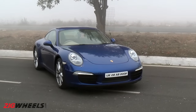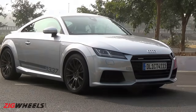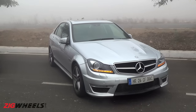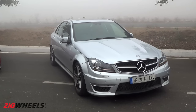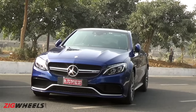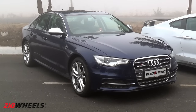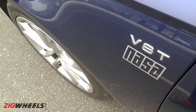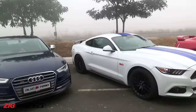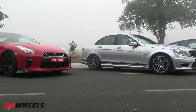Meet the Porsche 911, a souped-up Audi TT, a Ford Mustang with an aftermarket exhaust system, a Mercedes C63 AMG, again with an aftermarket exhaust, a Mercedes C63 S, and this sleeper of a car, the Audi S6 V8 Biturbo, which has been remapped to 800 Nm of torque and over 500 bhp of power. Now, that's some competition.